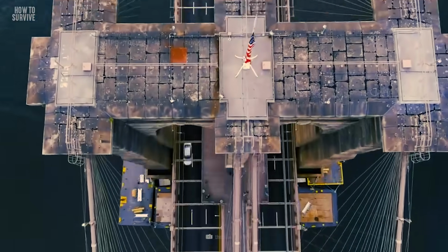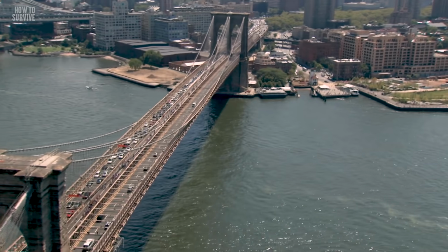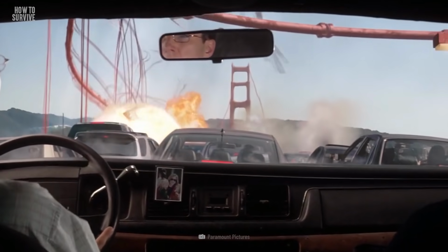There are more than 617,000 bridges across the United States, and almost half of them are at least 50 years old. The American Society of Civil Engineers ranked the U.S. bridges for maintenance and safety. On a scale from A to F, they earned a C+, so perhaps you'd better prepare for impact.